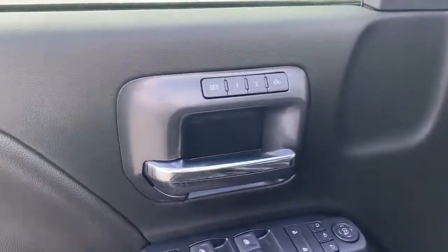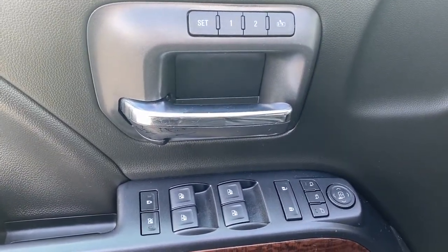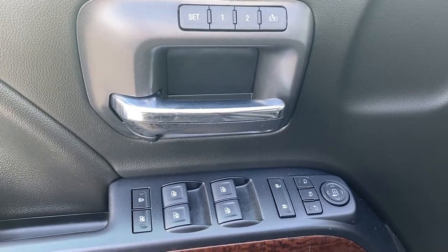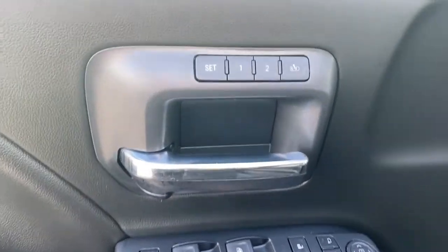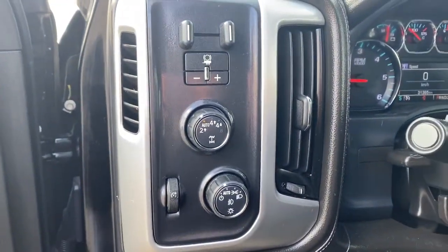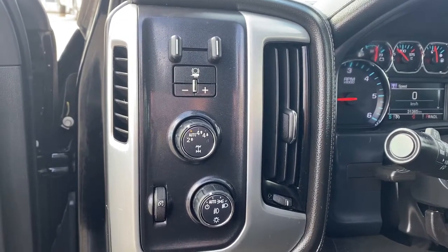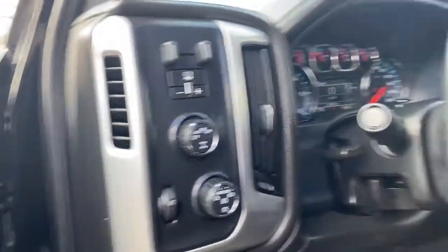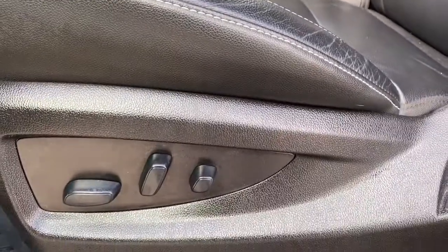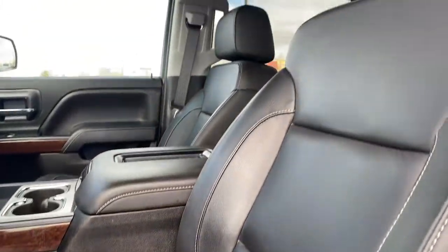The driver's door has power locks, power windows, auto express windows, power adjustable mirrors and power folding mirrors, the programmable memory seat, and the child lock button. To the left of the steering wheel we have the trailer brake, two-wheel drive, four-wheel drive, and some lighting buttons and dials. This is our power adjustable driver's seat with lumbar support, all-weather floor matting, leather interior.